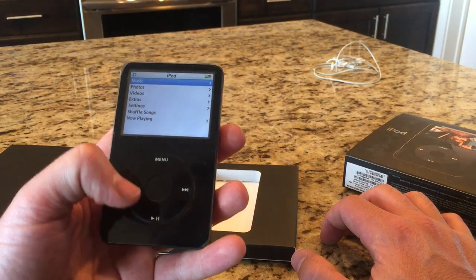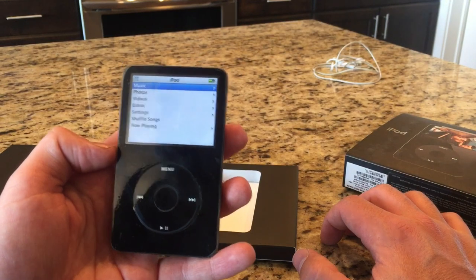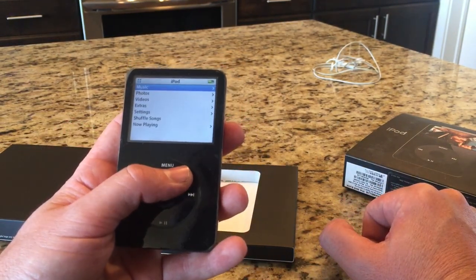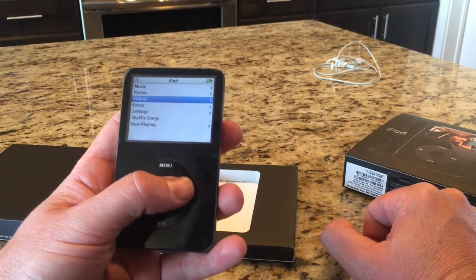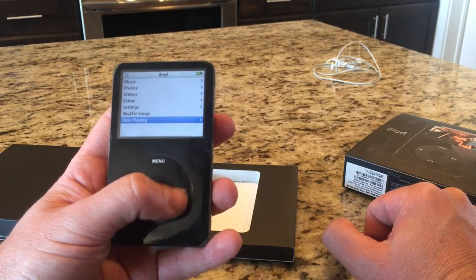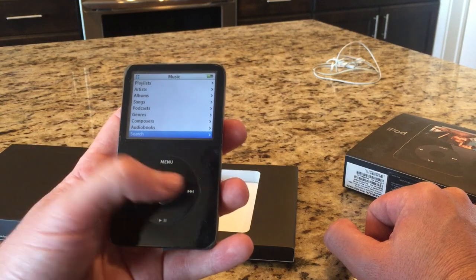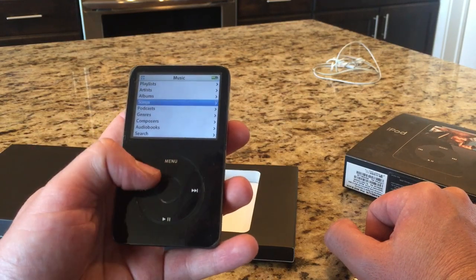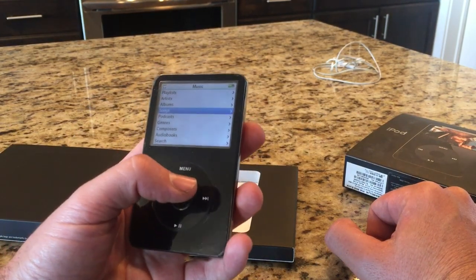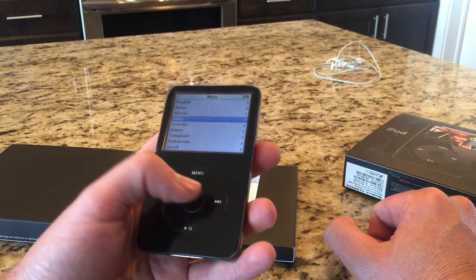So to operate this, you would scroll in a circle. And I remember this was the coolest thing ever compared to your CD player that you used to carry around. You could go through music, photos, videos, extras, settings, shuffle songs, and now playing. Those were the main options there. So you would just click on music. You could either search or set up your playlists. You'd pretty much set it all up on iTunes, and then you'd sync it, and then it was all on here, which was the coolest thing.